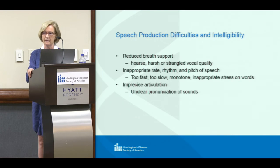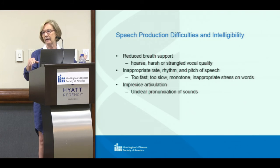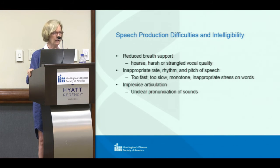So, speech production difficulties and intelligibility. Reduced breath support, which I hear fairly frequently, produces a hoarse, sort of harsh, strangled vocal quality. So it's kind of like this, but with reduced breath support. Then inappropriate rate, rhythm, and pitch of speech: the person tends to go too fast, or too slow. They have a monotone or inappropriate stress on words. There's really no one way it is, because there's so much variance to people's difficulties. Imprecise articulation is just the unclear pronunciation of sounds. People often say slurring, but I'm not very fond of that word.